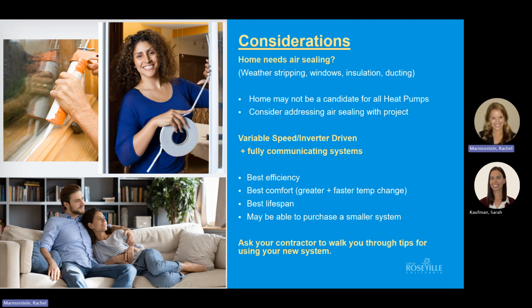Again, still important to assess that with your contractor, but if that is an issue that you have, maybe just some minor air leakage issues, you don't have to count out heat pump HVACs fully, but you might need to look into the best of the best technology.